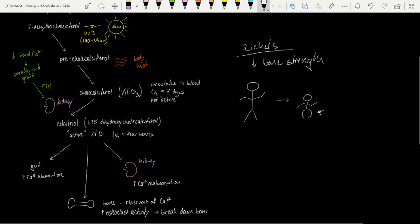Now, it is important to recognize we tend to see rickets in low-income communities that are in the northernmost parts of this country. Why the northernmost parts? Well, remember, it's the sunshine that's the primary key to generating vitamin D. And the further north I go, the less sunshine I get annually. The darker it is, especially during the winter months, right?